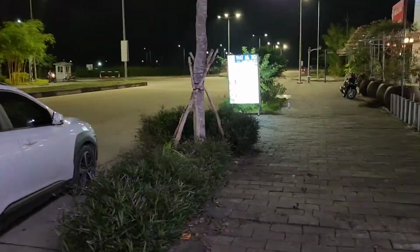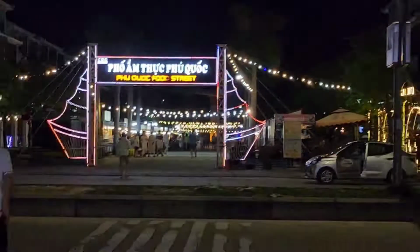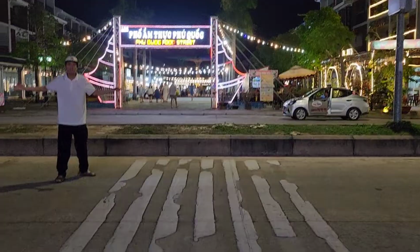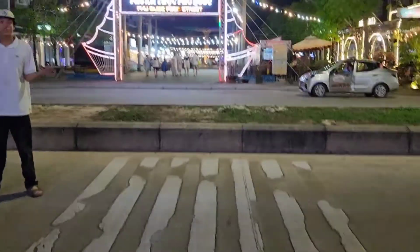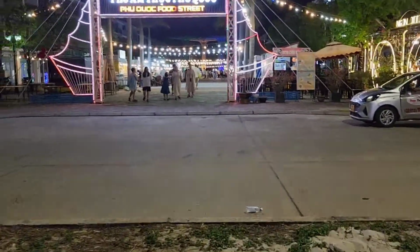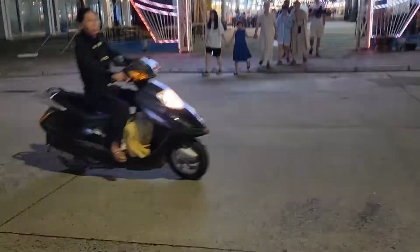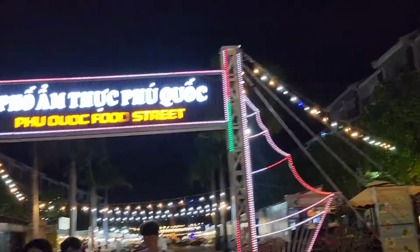Okay, so there's this sign. You can't even read it, but it says, oh, there you go, Pho Hanoi. Then you got this big restaurant. We're crossing the street. Here's actually not too busy. Go. Yeah, it's so weird compared to Saigon. And this is their whole food street. So they probably have a lot of food.